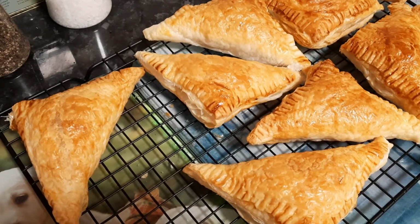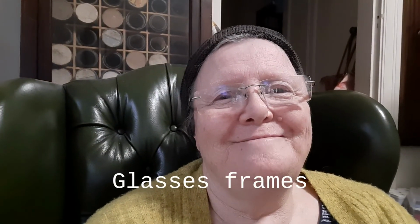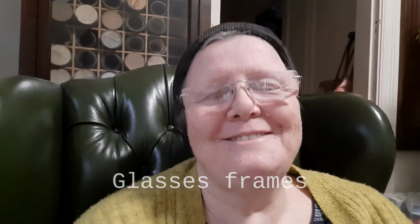Perfect. I've been looking at frames. I need new glasses. I can't see. So yeah, I've been looking at frames, and this is a few of them.